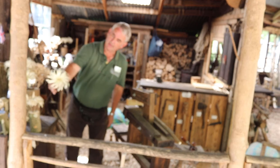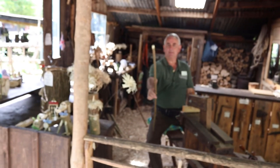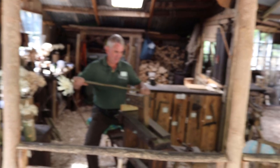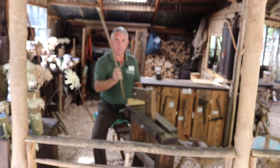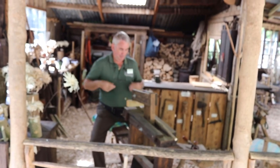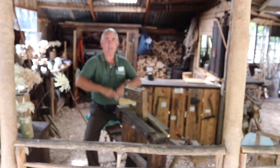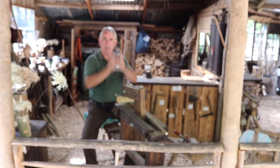Fantastic. Cool. Magic trick. So these are the sort of flowers we make with it. What we start off with is a piece of that, which is a hazel rod. Hazel is like the tree that's growing over the top of the building behind you there. But what they often do with hazel is they coppice it. So they let the tree grow up, chop it all down, it grows back up again.